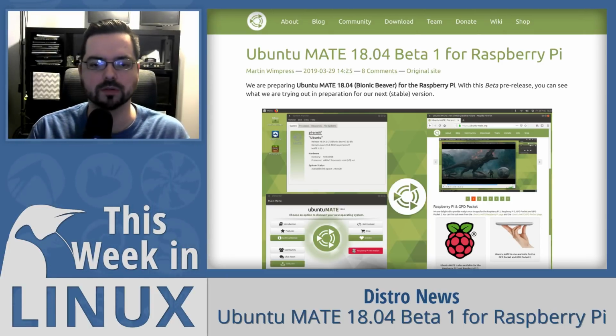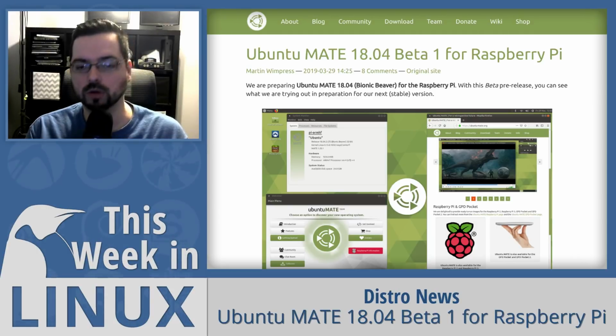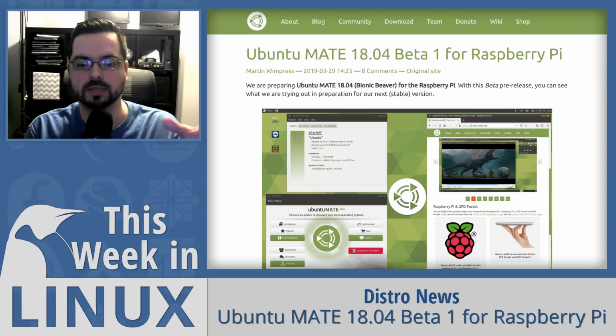And it also has support for the audio out via the 3.5mm audio jack or HDMI. And it has video out support via the HDMI or the composite jack, depending on which one you have. It also supports the GPIO access for the GPIO Zero, Pi GPIO, and the WiringPi, and it also supports USB booting.